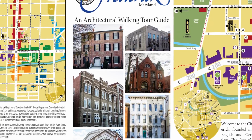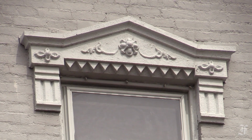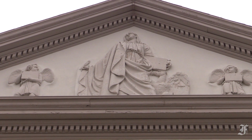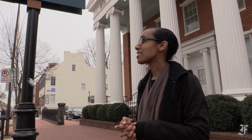Now complete, the guide is available on the city's website and offers a brief overview of each building's history and architectural influences. There's always something new to discover in the city. I am not from here and have gotten to know the city specifically through working with the University of Maryland and PALS. And every time somebody took me on a tour, it was a different way around the town. Does Frederick just have all this architecture and nobody realizes? I feel like everything is stunning, which is a little bit weird.